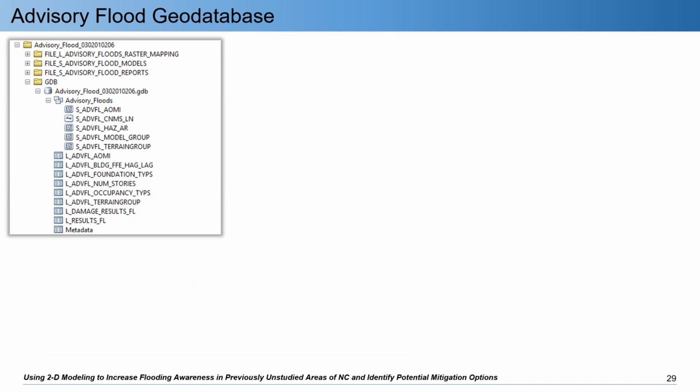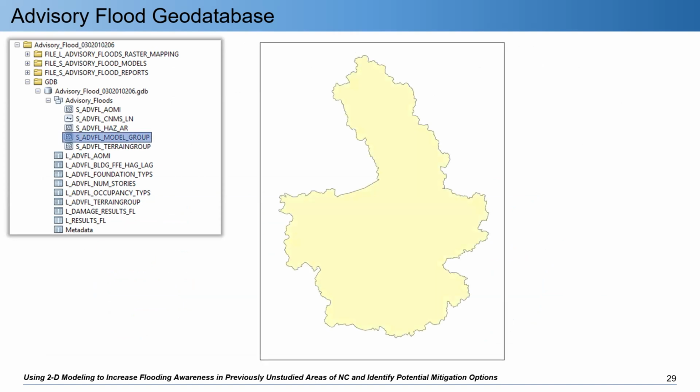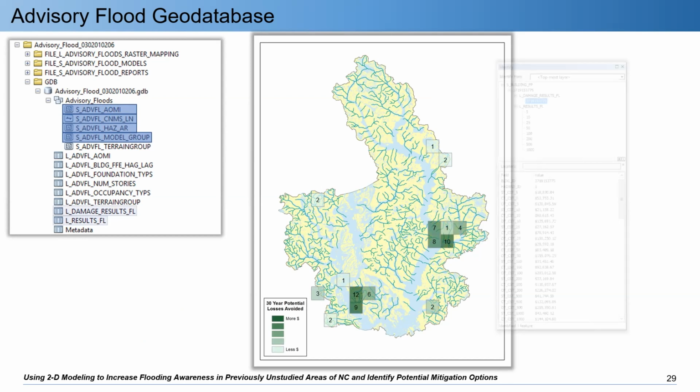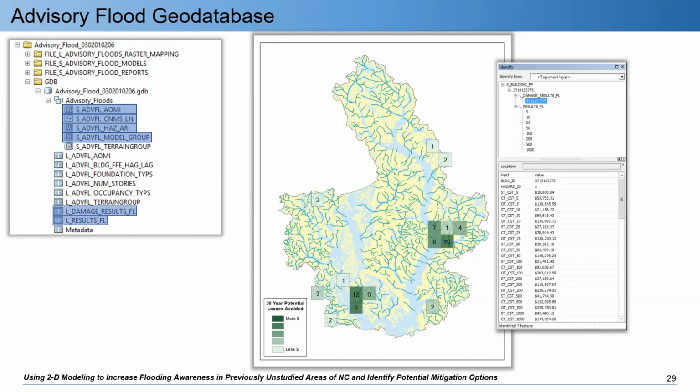Sorry. Yeah, and here's just a breakdown of what a particular basin study would look like. We have the advisory model group. We had our flood hazard area, the CNMS lines, which we'll talk about in just a minute, which captured all the study streams that we did, and then our areas of mitigation interest hotspot grid, which showed the building footprints that were flagged for potential mitigation interest strategies. And we also had our damages and results table through the 5 through 1,000 year events.